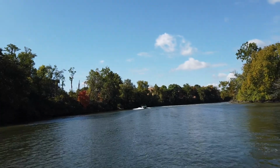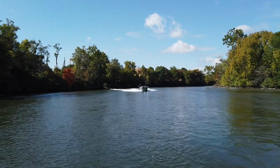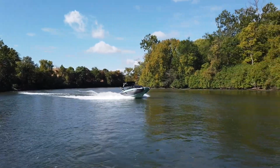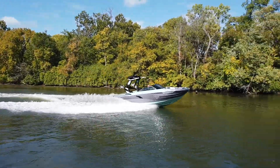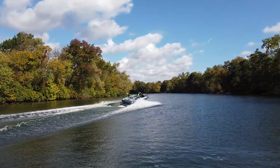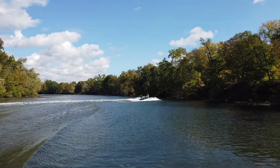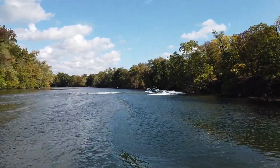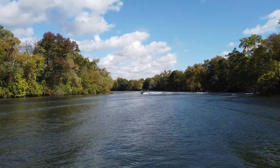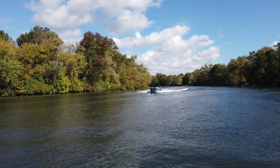Docking lights on. Centurions do an excellent job of cutting wakes. Does not slam. Good looking wakeboard wake, nice and clean. Another keyhole turn. Beautiful boat.